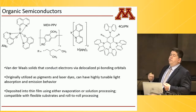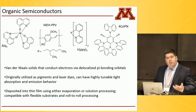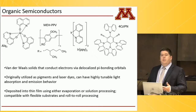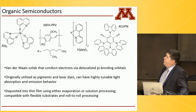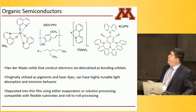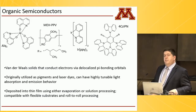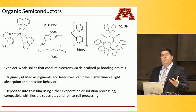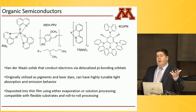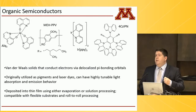By careful functionalization of these molecules, we can change emission wavelengths, absorption wavelengths, and the properties of the molecule in a way that could be useful for applications. Finally, I'll just remind you again that these sorts of materials, if you're thinking about the conjugated small molecules, for instance, are typically processed out of the vapor phase. And so you'll start with a solid pigment, sublime that material into a vapor phase in a vacuum environment, and then that vapor will deposit on a waiting substrate.